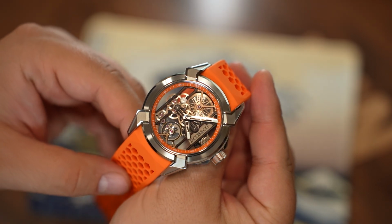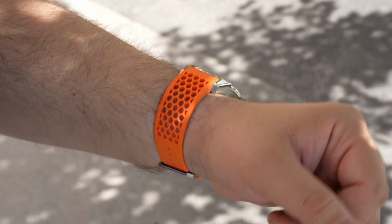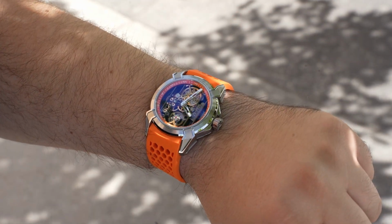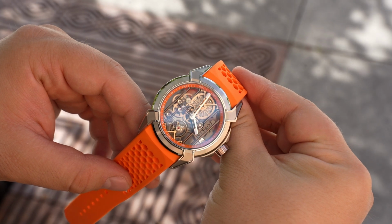And I think you never want to spend this amount on a watch and feel like you need to upgrade this strap. And one could also argue that when you spend $20,000 on a watch and you're not buying precious metal, you should expect a well-made bracelet option. And I think that this would benefit from that option.